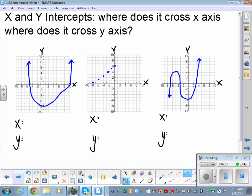So looking at this, for example, looking at my picture up here, just look at it with me. Let's look at the x-axis first and find the x-intercepts. That means where it's crossing the x-axis. So let's look over here on the left first. Where is it crossing the x-axis? You guys are kind of far away. It's kind of hard to see. Can you see where it's crossing the x-axis?